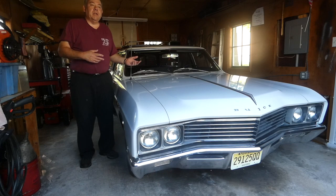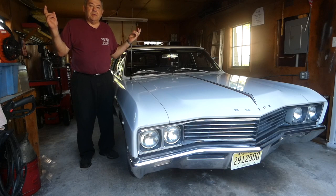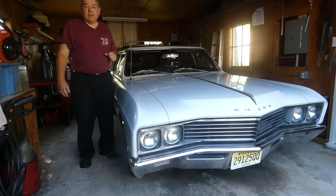So why a station wagon? Well, pretty soon I'm already in my 60s, so I've had my Camaros and Chevelles and Firebirds and all kinds of different cars. I've had a lot of Chevy Impalas. I probably had at least 10 of them. But this car is kind of special.